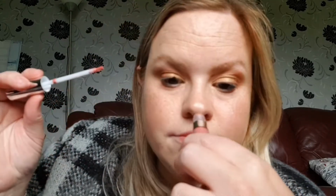Let's get you guys closer. Why are you going out of focus? Thank you. Check out my eyes here. Oh, hell yes. Not going to lie, this one actually doesn't smell of anything. So this is the Colourpop Ultra Glossy Lip, but it's like a cream one. Look at that. It's beautiful. I really like that. Really, really like that. Oh yes, glossy. Oh, flipping yes, glossy.